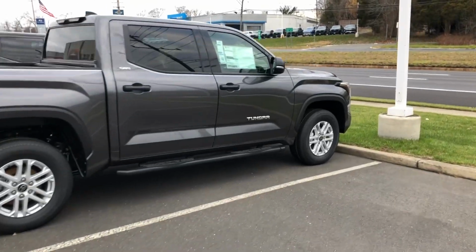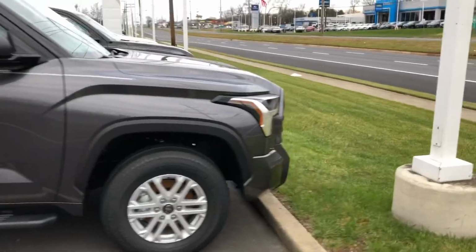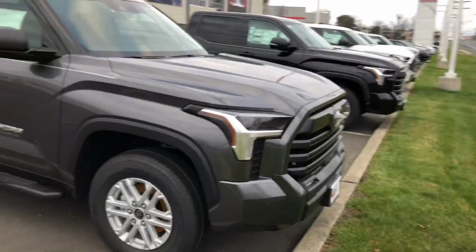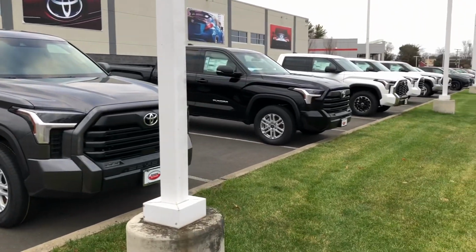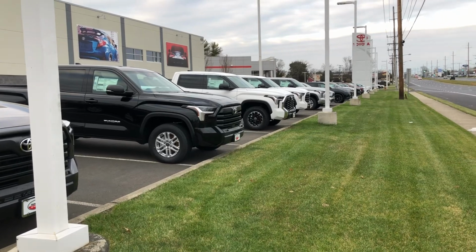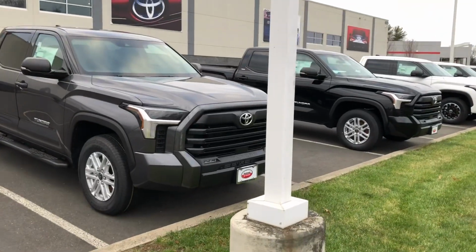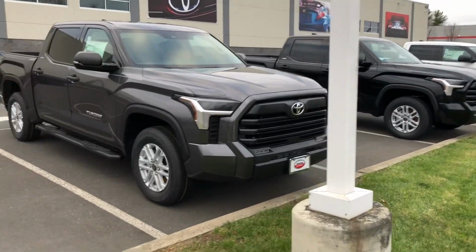All right, ladies and gentlemen, dealership stop number 2. Looking to see what they got here. This one's the one closer to my home that we film all the time. Looks like they got some Tundras in here today. So SR5, plain Jane SR5, SR5, SR5 TRD off-road, which I'm very interested in seeing, and 2 more SR5s. And just like the other dealership, your standard silver, white, magnetic gray, and black as far as colors.